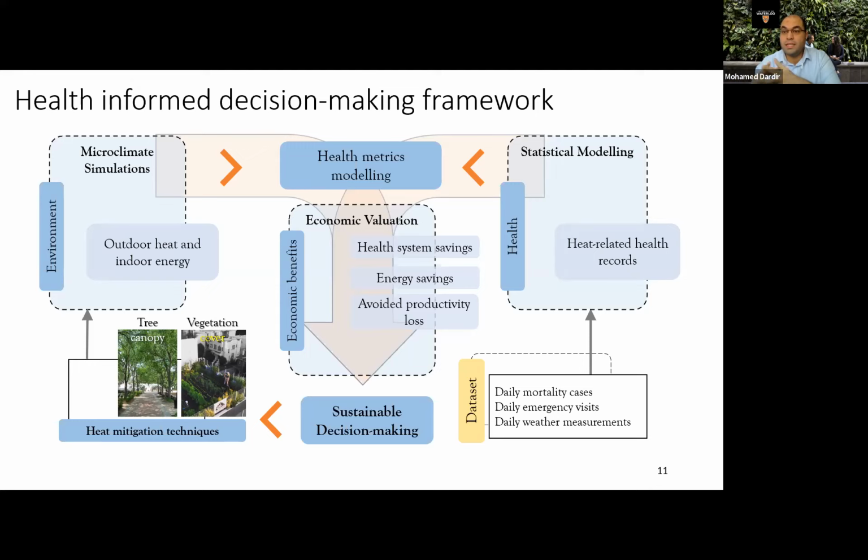So this is why we dig into this huge data set that we integrate statistical analysis on, and we did this in collaboration with Statistics Canada and the Research Data Center Microdata. Then we have a statistical modeling approach integrated with microclimate simulations and predictions, and we integrate both of them in order to predict the future health records. So what would be the impact of future heat waves, extreme heat, and what we can do to mitigate this extreme heat, and what would be the impact on the health records in the future. So this is briefly what's going on.